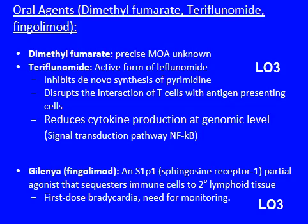We don't know. The most common side effects are flushing and GI upset, including diarrhea, nausea, and abdominal pain. Taking the medication with food usually decreases the rate of GI upset.